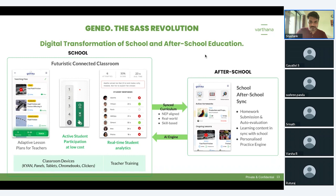Anyways, coming back, we have classroom devices, which are the panels, that show how the students are understanding or not. So we'll also show you a video of how that futuristic connected classroom works.